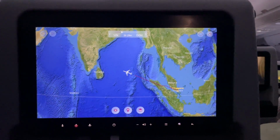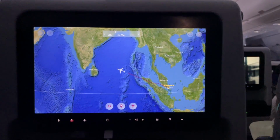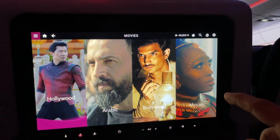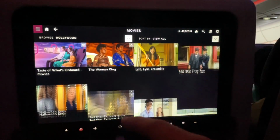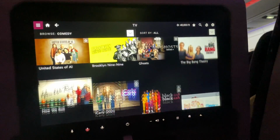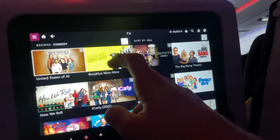As we cruise west over the Indian Ocean, let's check out Qatar's in-flight entertainment system, or X1. The system has a very easy to navigate modern interface and one of the largest collections of content I've seen in the sky, with lots of new movies and TV shows. I also love that they have whole seasons of most TV shows too, instead of just a few one-off episodes, as some airlines unfortunately have on board.